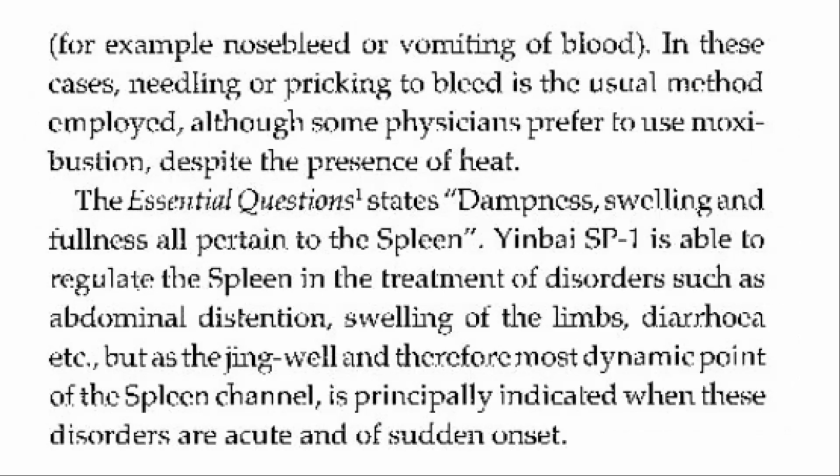The Basic Questions states, dampness, swelling, and fullness all pertain to the spleen. Spleen 1 is able to regulate the spleen in the treatment of disorders such as abdominal distension, swelling of the limbs, diarrhea, etc. But as the Jingwell and therefore most dynamic point of the spleen channel, it is principally indicated when these disorders are acute and of sudden onset.